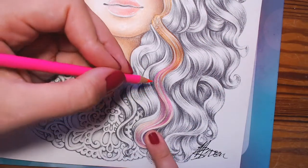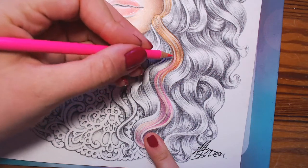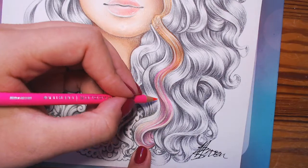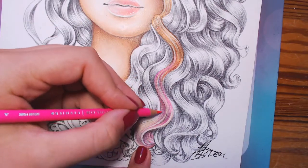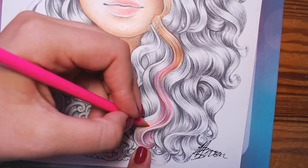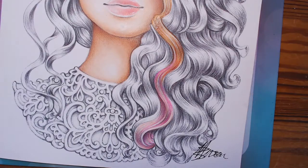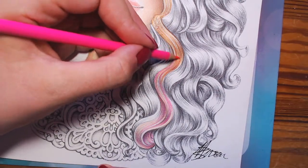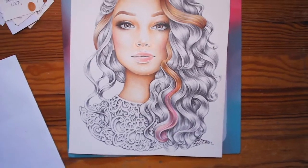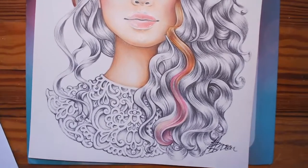Are you using your neon pink, yellow, green colors or never? What's your relationship with them? How does this look? Let's see. Yeah, we still got stuff to do.